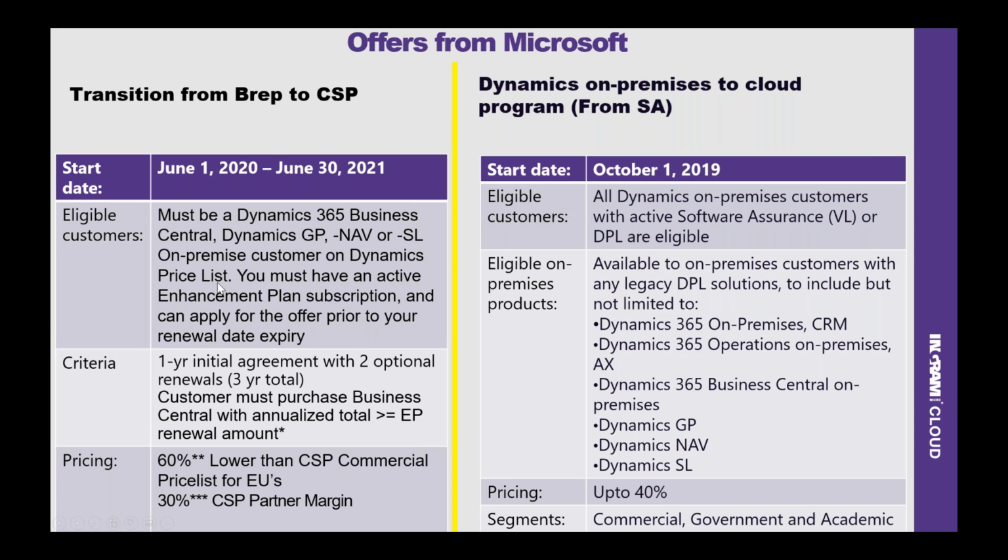And the only criteria is that they need to be on at least a one year initial agreement. And customers need to purchase Business Central with an annualized total which is greater than or equal to their existing enhancement plan renewal amount. If you need more understanding or information on that, please reach out to me.